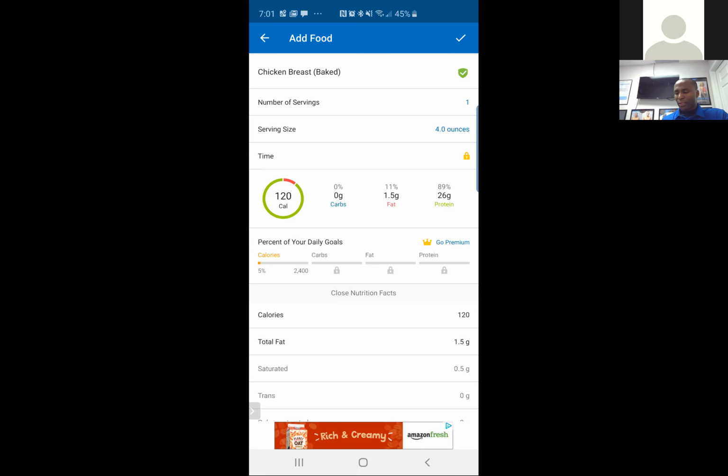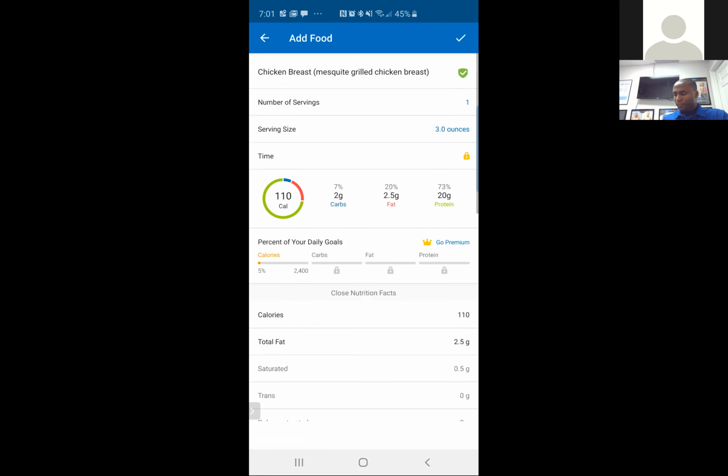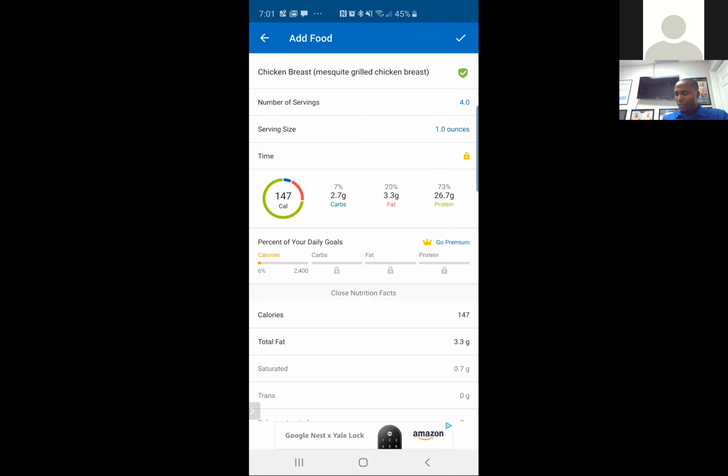Typically 1 ounce of chicken is maybe about 6 grams of protein. So 4 ounces is going to be about 24, so maybe it's 26. That's close enough. If I search other ones for cooked in here, that was that baked one there. If I look at the grill and I change this to ounces and I put 4 in there, I'm getting the same 26. It's just this one, the Mystique grill, has some carbs in it, and it's probably because of the seasoning that it has in there.